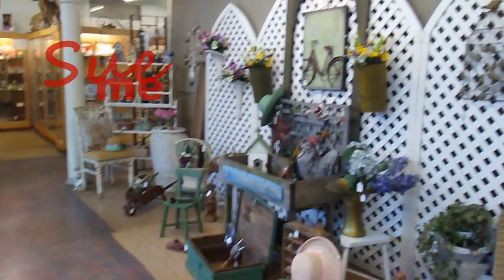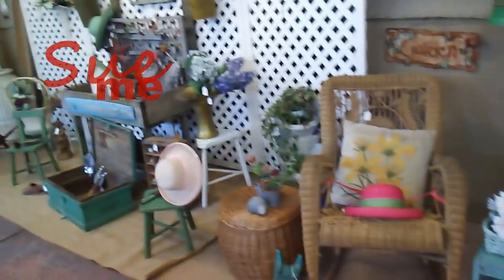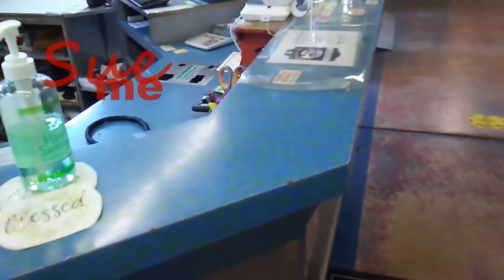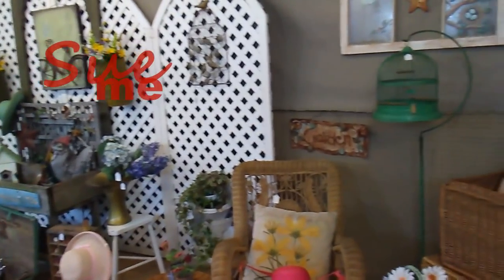So the first thing I thought I'd show you is Bedford always does a seasonal display in the front of the store, and it's just opposite the cash register. So I thought you might like to take a look at that. Here we go. Before we get started, I thought you might like to take a look at the new display they have out in front here. Here's the register. And this is the display area.